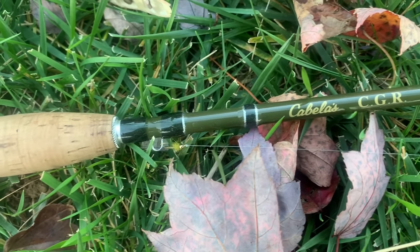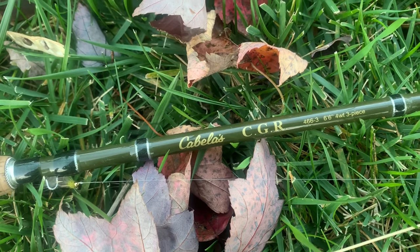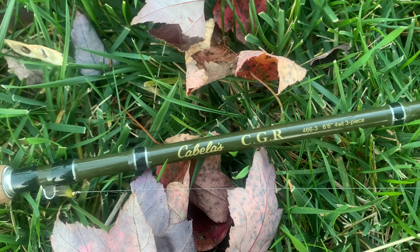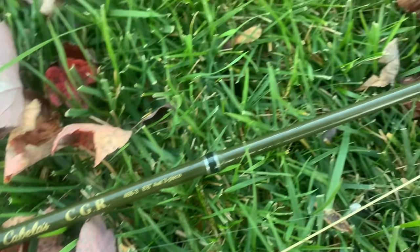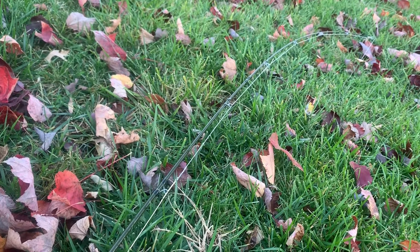But today I'm using my Cabela CGR 4 weight 6.5 footer. This is an awesome fiberglass rod, and it was only like 80 bucks off of Cabela's.com. Highly recommend you go check it out. I absolutely love this rod. It is such an awesome small stream rod. It really is. And my fly is attached to 4X tippet. That goes on to my Cutfurt nymphing leader, and that goes on to my fly line. Let's get out there and fish, guys.